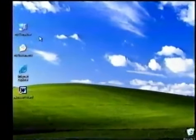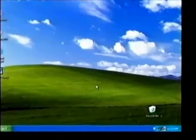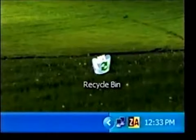Now, you have icons. Icons represent everything in Windows. When you turn your computer on and the Windows loads, you may see icons on your desktop. If they're not there, don't worry. Windows XP has icons for most programs in the Start menu. Once you get familiar with your system, you'll be able to put icons for your most commonly used programs on your desktop. One icon that should already be on your desktop is the Recycle Bin.